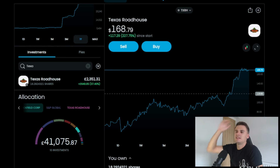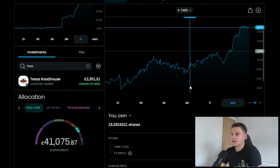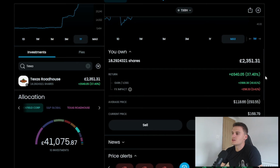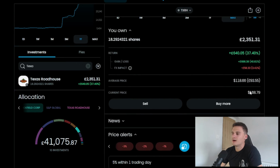We have about 18.29 shares at an overall value sitting around £2,351, and that is upwards of about £640 in gains, on the upside about 37%. It's actually up around about 40% once we take out FX impact, and we have a current share price that sits around $168, and we were actually buying around the $90 range, which is just mental, but we have an overall average share price around $118 per share.